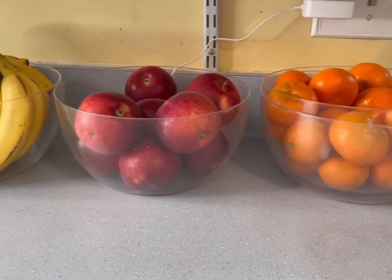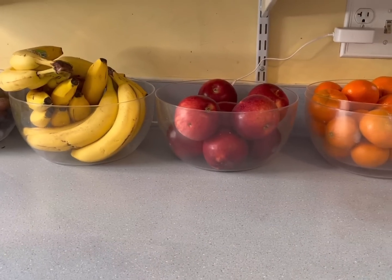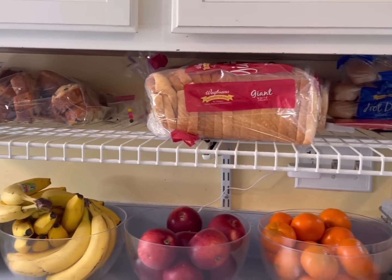Okay, the other day got away from me, but I did want to show you what everything looks like once it's put away for the week. Now some of it's been eaten up, but you'll get the point. But first, coffee. On our counter, we keep the fruit bowls. They've been picked away at. And then this is the bread shelf I was telling you about that Josh put in for the bread.